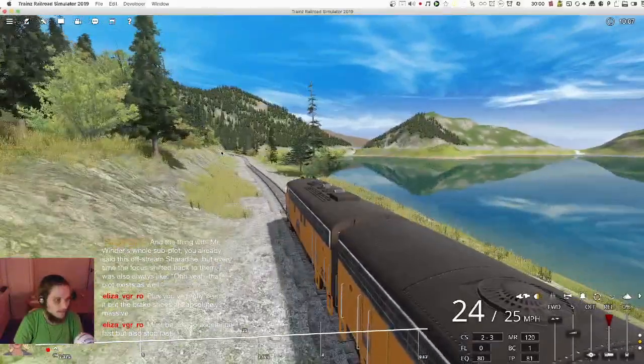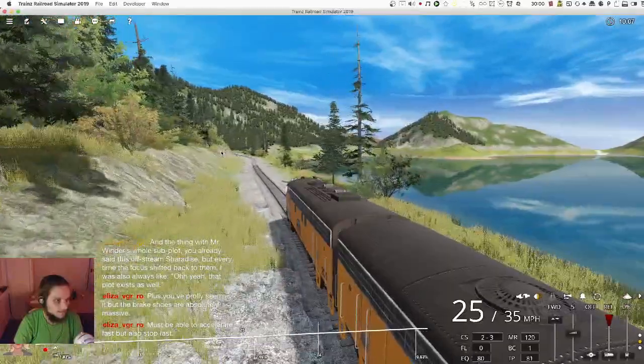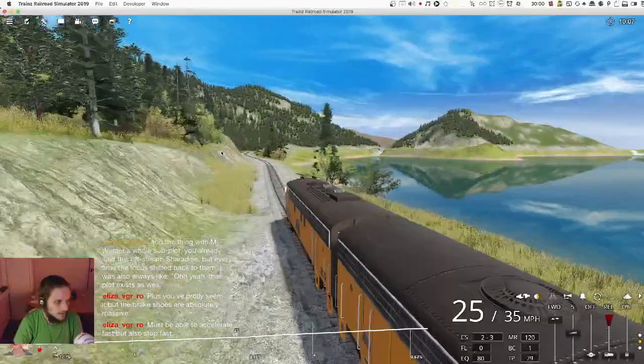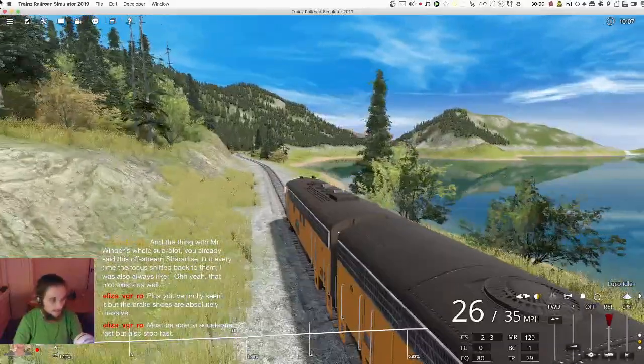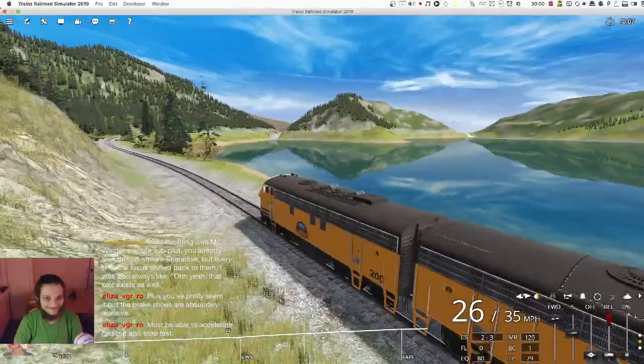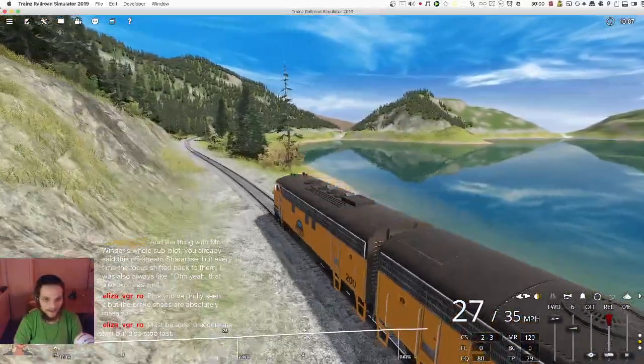Anyway, must be able to accelerate fast, but also stop fast. Good. Plus, you've probably seen it, but the brake shoes are absolutely massive. Yeah, I have seen it. I've seen the photos. The screenshots, I mean. Which are technically not photographs.